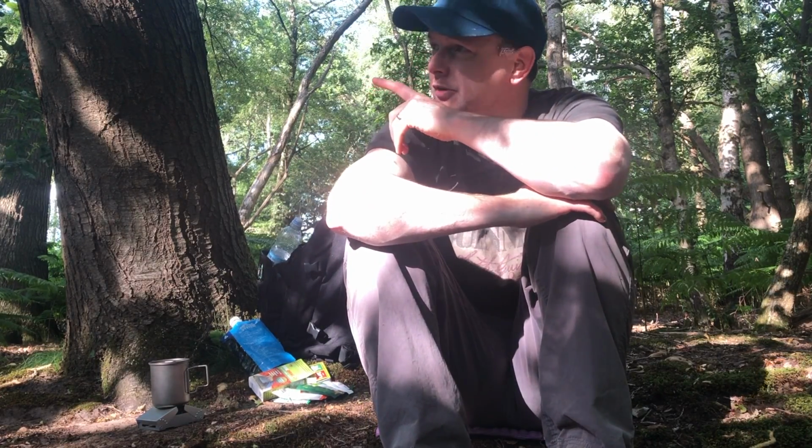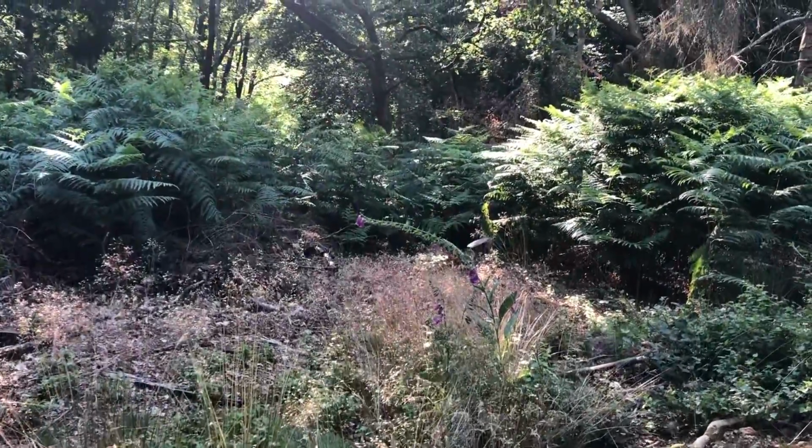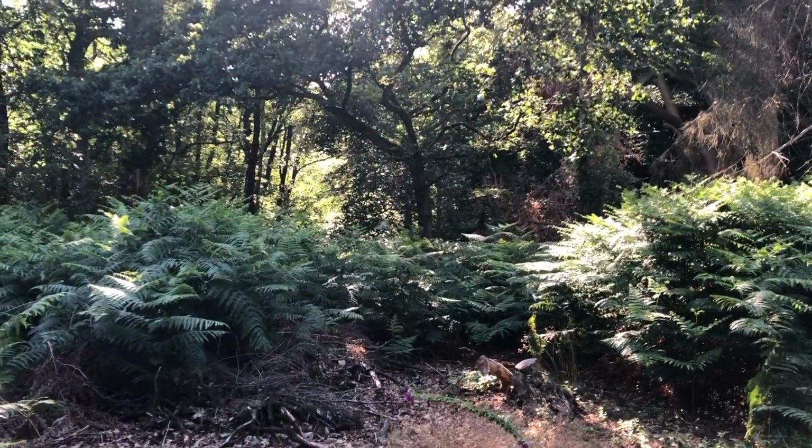In this part of the woods, there's some pine through there, chestnut back that way, and birch in that direction. It's got a little bit of everything, and it's quite big, this wood. So I will be coming back.